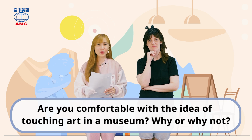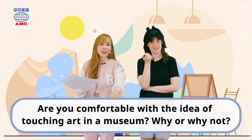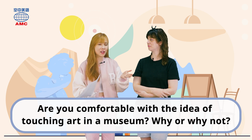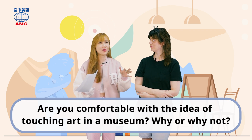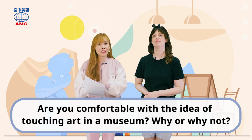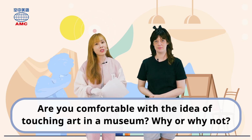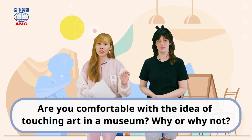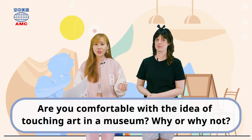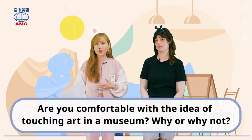Actually, yes, I'm comfortable with the idea of touching art in a museum as long as it's allowed and I follow the rules. That's why I kind of wanted to touch the stuff we talked about yesterday for installation art, because I think touching a piece of art can give you a deeper understanding and appreciation of it, especially if it has a unique texture or material. But I also understand that some art is very delicate and touching it could cause damage. So I would always ask a museum staff member for permission first.